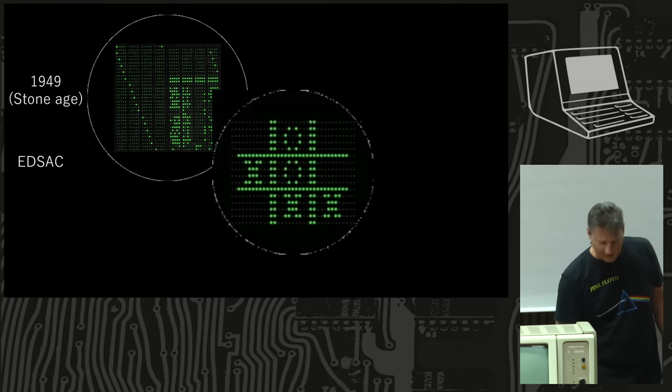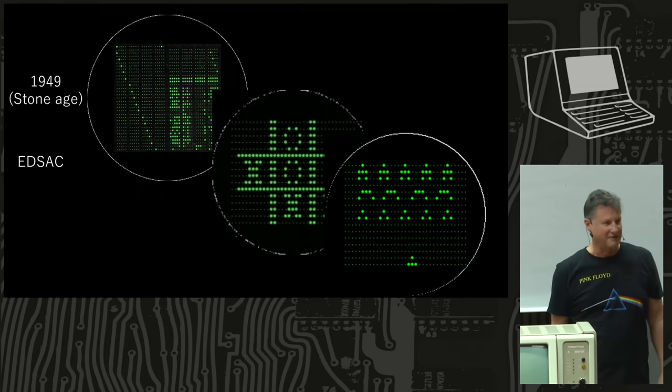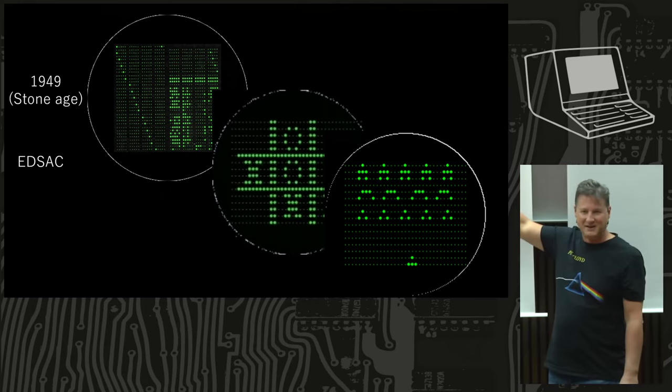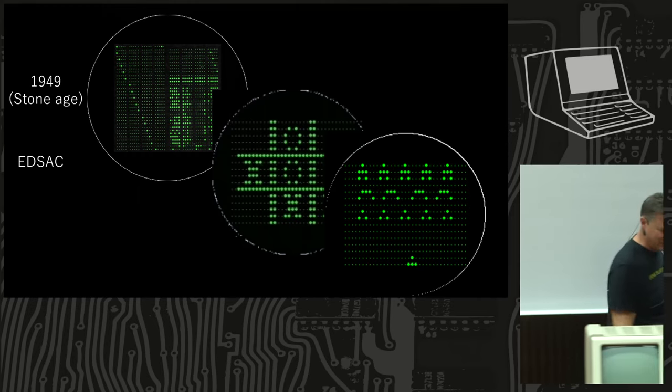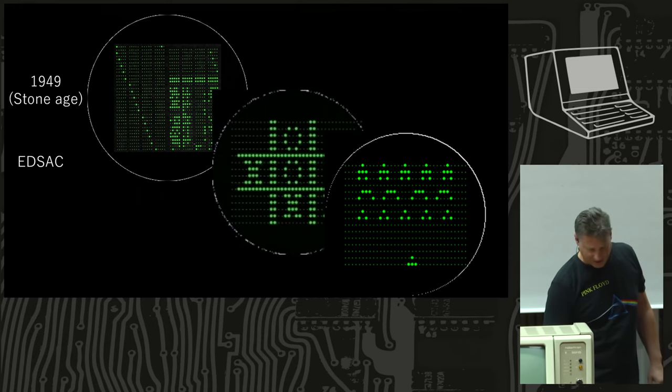And they created other things or used it for other things at that time, like this. Actually, this is a very, very late one. This was not done at that time because Space Invaders wasn't yet invented. But this was a kind of graphics, actually, that they could already use.